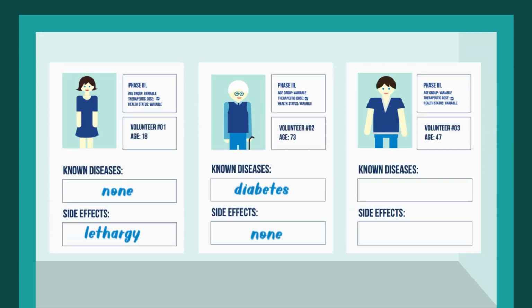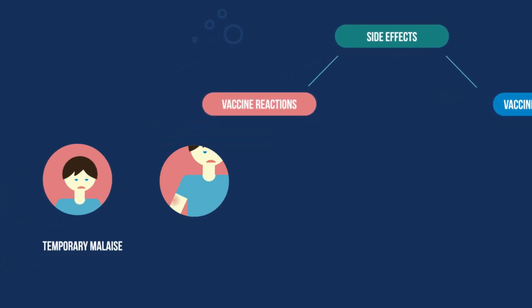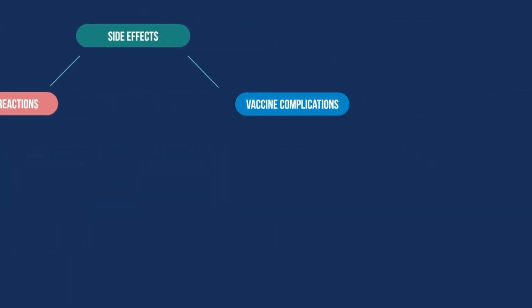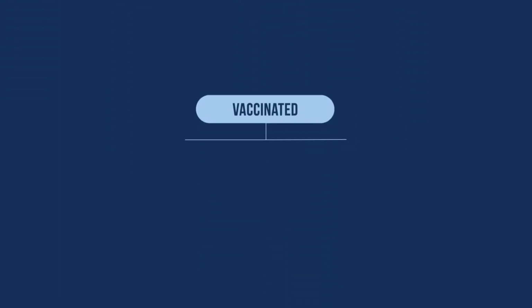This is because side effects vary from person to person and depend, among others, on the health status of the vaccinated person. Side effects include minor as well as adverse reactions to the vaccine. Minor side effects or reactions are common after vaccines and therefore can be expected. These are not pathological and do not last for long. Adverse reactions to vaccines form if the body of the vaccinated person reacts in an unexpected, unusual, negative way to a component in the vaccine. This is a pathological condition.